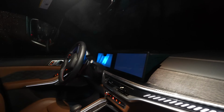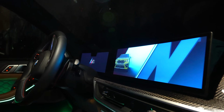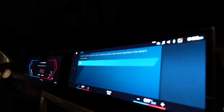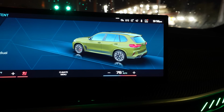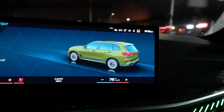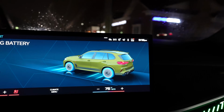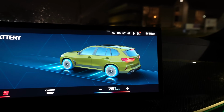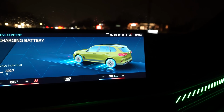Check out that welcome sequence. And then it matches the spec of the car. That is a proper detail. That's awesome. Check out this graphic. So it matches the car, and as I start driving, the wheels are spinning. If I use my turn signal, it matches the turn signal too. And then if you let off the accelerator, it goes to charging battery and it changes that animation too. If I touch the brakes, brake lights turn on. It is literally matching everything I am doing in the car on this little model.